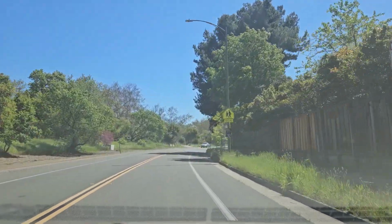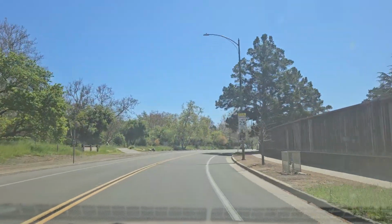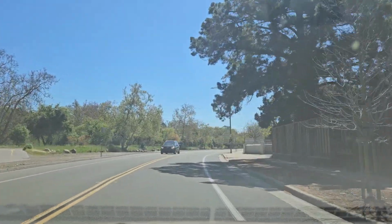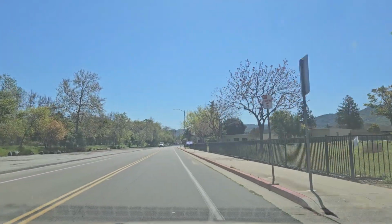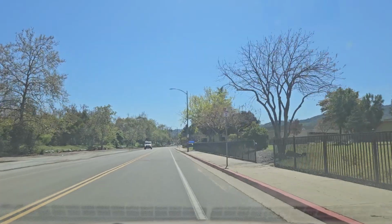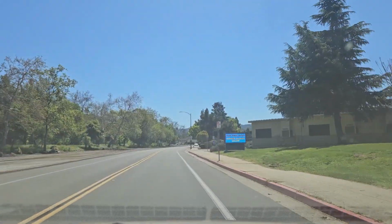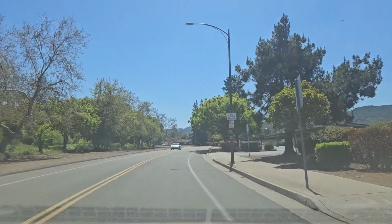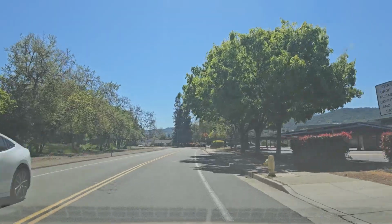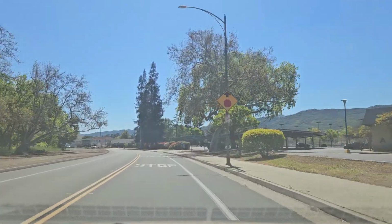So if you don't want to be living in a very secluded area like Greystone or Pfeiffer Ranch, then this is pretty awesome. This is Leland High, the high school that I was telling you about earlier, one of the most sought-after high schools in the Bay Area. It's right in front of you. And so needless to say, all the neighbors in this area go to this school.